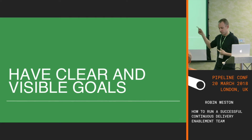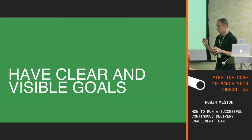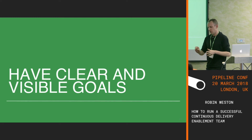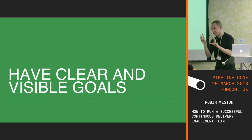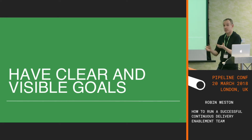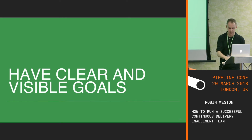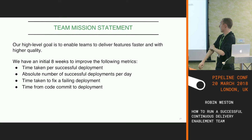So the first thing we learned within our CD enablement team is we need to have clear and visible goals. A lot of people, and this has come up in other talks, don't really understand continuous delivery still. They think it's something to do with automating stuff or pushing to production all the time automatically, and it's really scary. So loads of people will come up to you and be like, what are you doing? Or they'll misunderstand what you're doing. So it's really good to have a mission statement. Like in any product team, it's really good to have a kind of elevator pitch. We are doing this, and these are the benefits. So we quickly learned that was important, so we wrote one up, and this is ours, word for word.